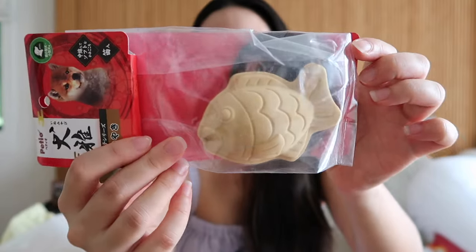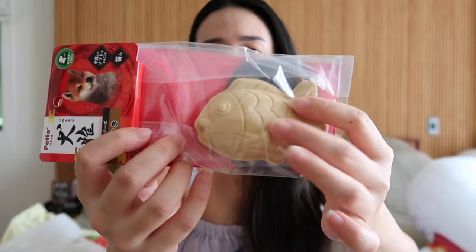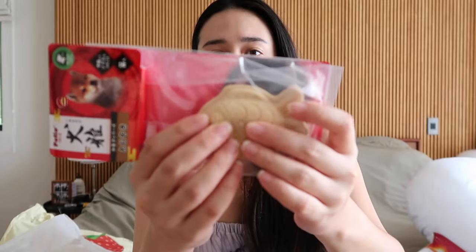Oh, this is for Kibal. She's gonna kill me because it was his birthday yesterday and I still didn't give it to him, but I needed to haul this. She got him a toy. It's that little fish biscuit treat waffle thing that you get on the street in Japan with the red bean filling. He is going to love this. I'm gonna give it to him later. He's resting now because we had a major walkie.